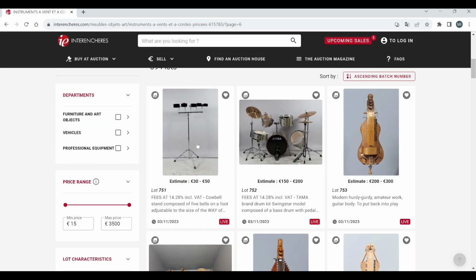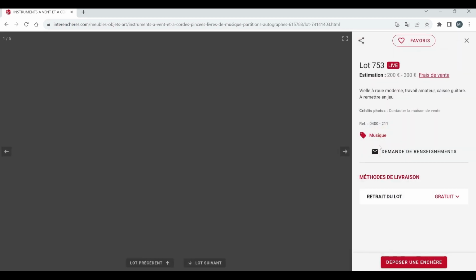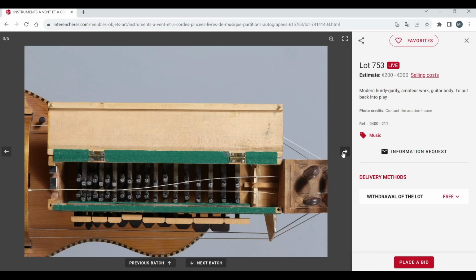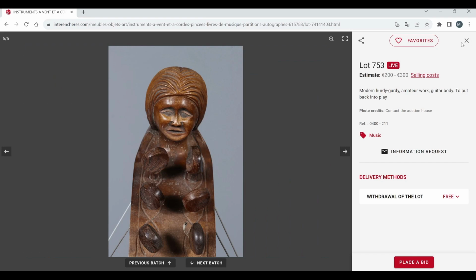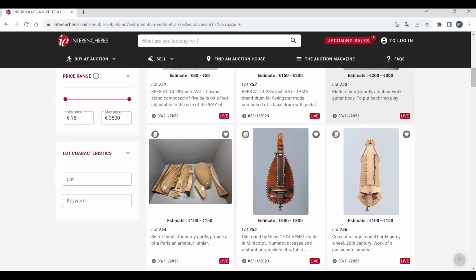Okay, some cowbell rack there. Interesting, another Tama drum kit. Right, well, we can't have a French auction without hurdy-gurdies, can we? Modern amateur work. That looks pretty good to me. Not too bad. 200 to 300 on that. Sets of moulds for hurdy-gurdy, okay. Property of a Parisian amateur luthier, okay.